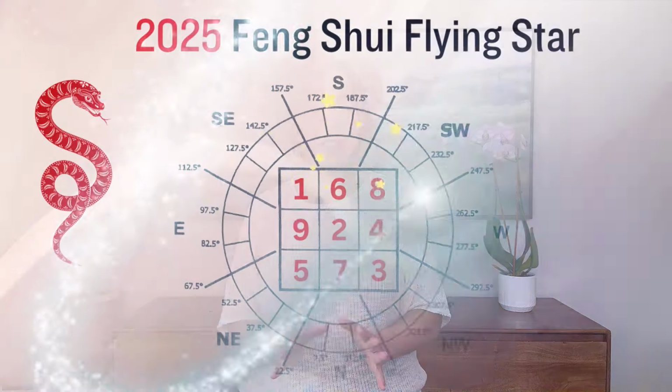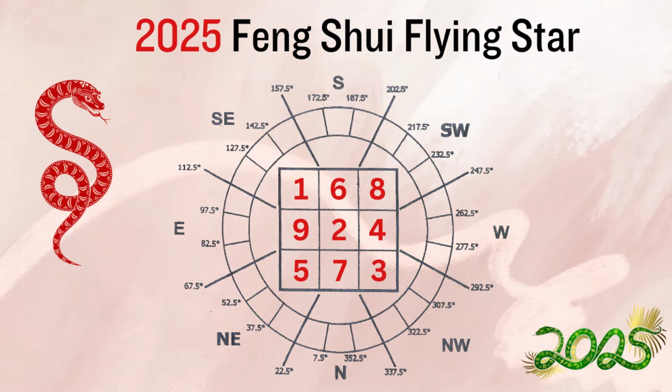If we look at the 2025 Flying Star chart, we can see that all the auspicious well stars are concentrated in the east, southeast, south and southwest directions. This is good news for homes with strong southern exposure.